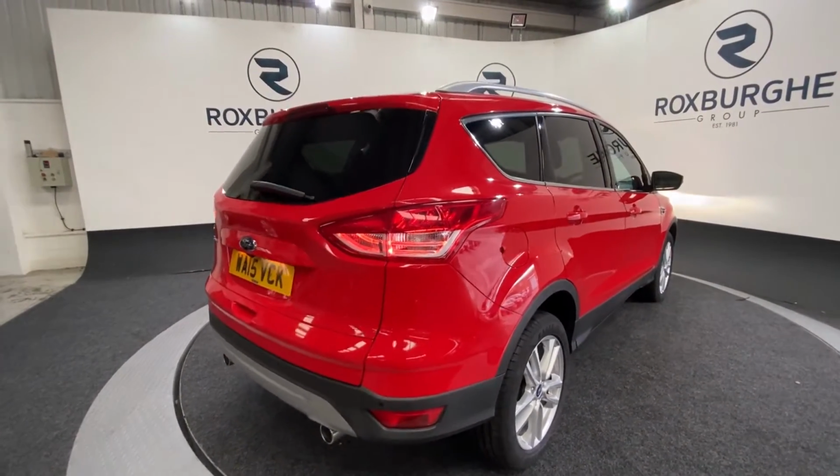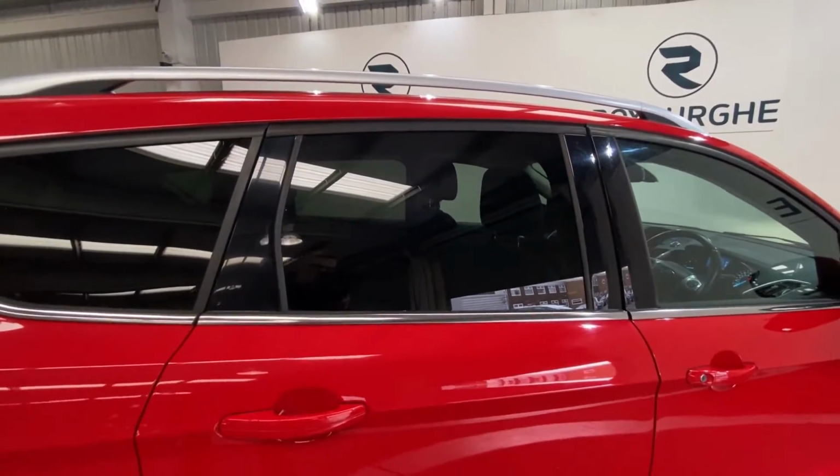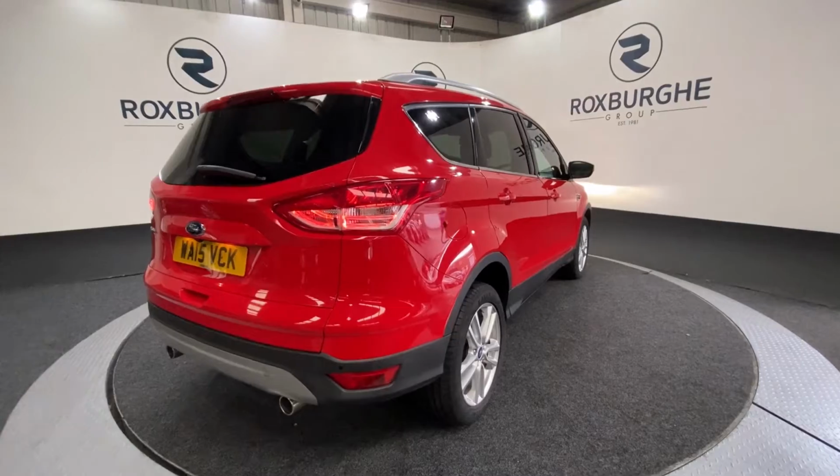And just spinning around to the other side of the vehicle, we have of course got your full privacy glass all around the rear, spanning your two rear doors, smaller rear windows, as well as of course the main rear window. Does give the car just a slightly more sporty feel.